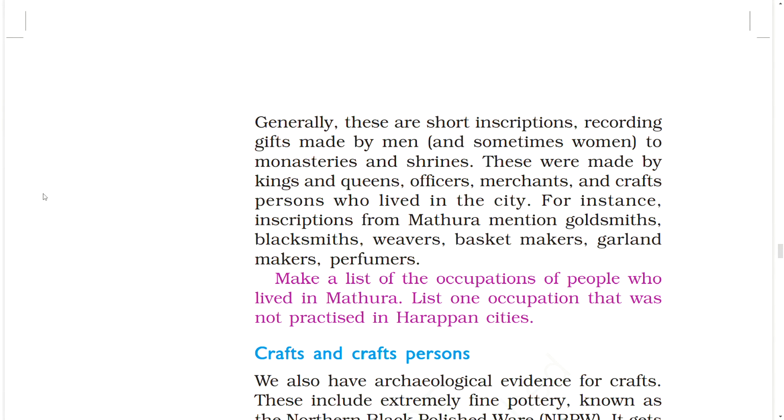Generally, these are short inscriptions recording gifts made by men and sometimes women to monasteries and shrines. These were made by kings and queens, officers, merchants, and craftspersons who lived in the city. For instance, inscriptions from Mathura mention goldsmiths, blacksmiths, weavers, basket makers, garland makers, perfumers.